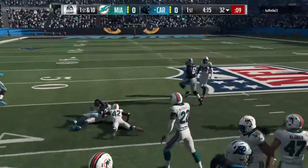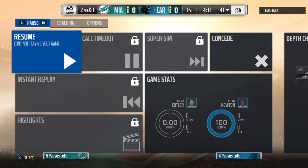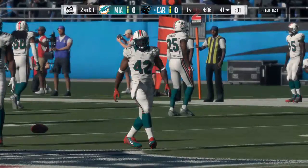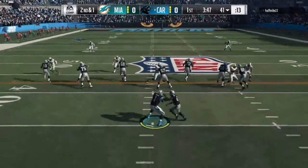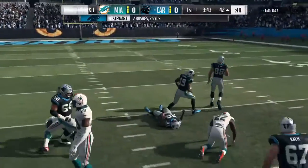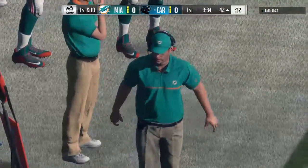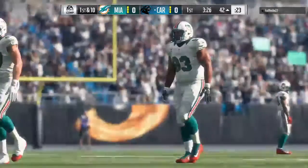Now a first carry for Jonathan Stewart. And able to use his blockers to get this up over the 40. Run there 9 yards, and it'll be second down. This is Stewart again, and an alley to run, and taking it across midfield and inside the 45. And give him 17 yards that time as that'll move the chains. Fresh set of downs here.